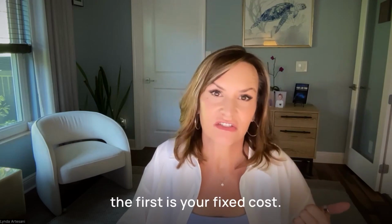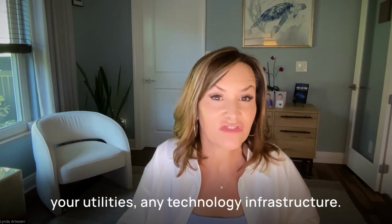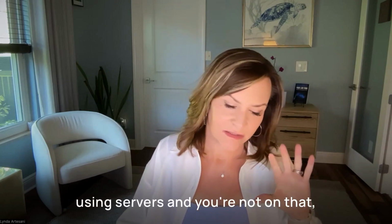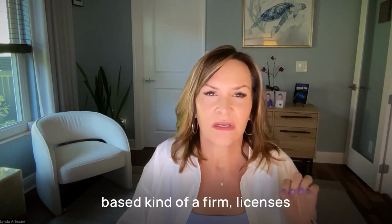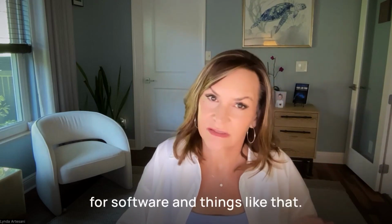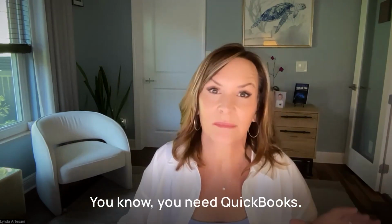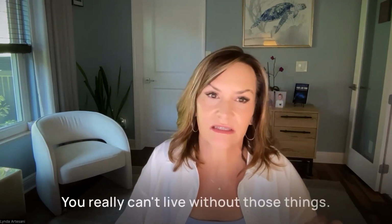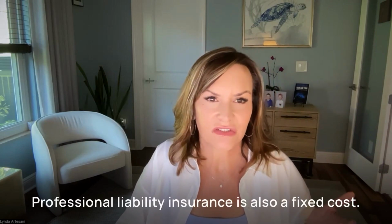The first is your fixed costs. These are the costs that you cannot live without. That would be your rent, your utilities, any technology infrastructure. So you think servers, if you're still using servers and you're not on a firm-wide, web-based system, licenses for software and things like that. You need Clio, you need lien law, you need QuickBooks. Those are things that are just fixed. You really can't live without those things. Professional liability insurance is also a fixed cost.